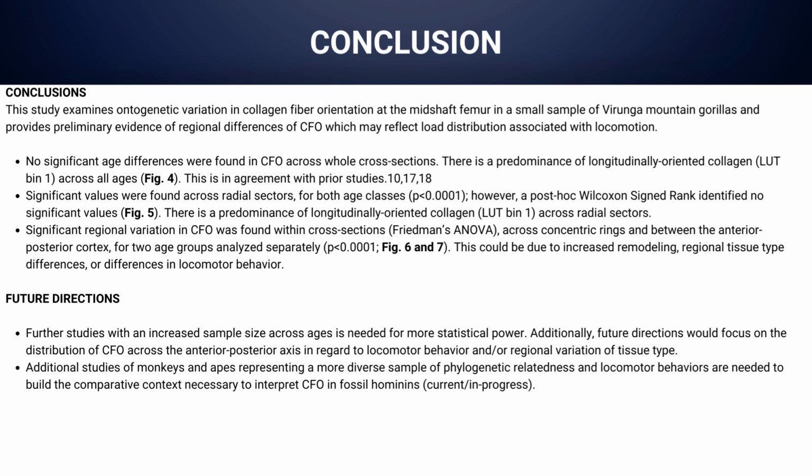However, this study lacks in vivo data that would inform about bending distribution. It may also be due to an increased remodeling or regional tissue type variation, such as the presence of Sharpey fiber bone. Further studies with an increased sample size across ages are needed for more statistical power. Future directions would focus on the distribution of collagen fiber orientation across the anterior-posterior axis in regard to locomotor behavior and/or regional variation of tissue type.